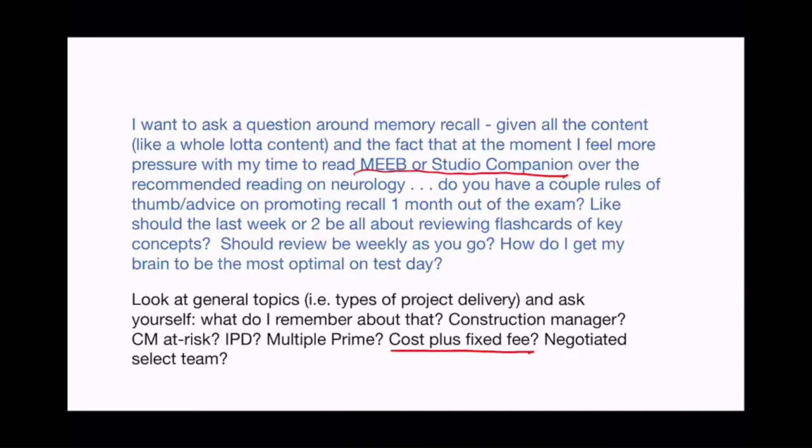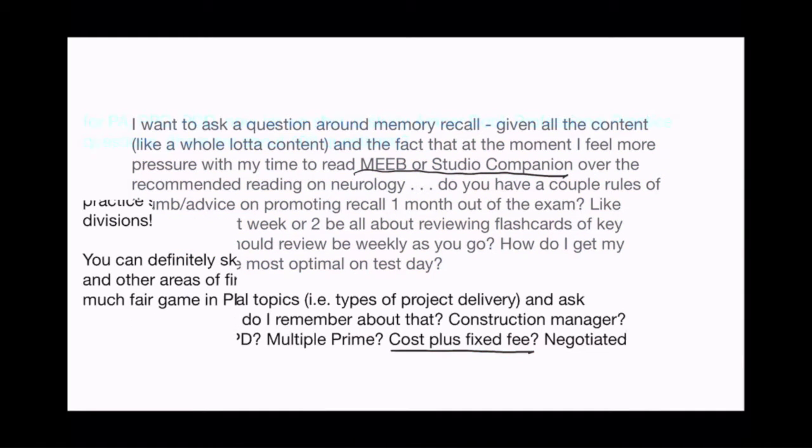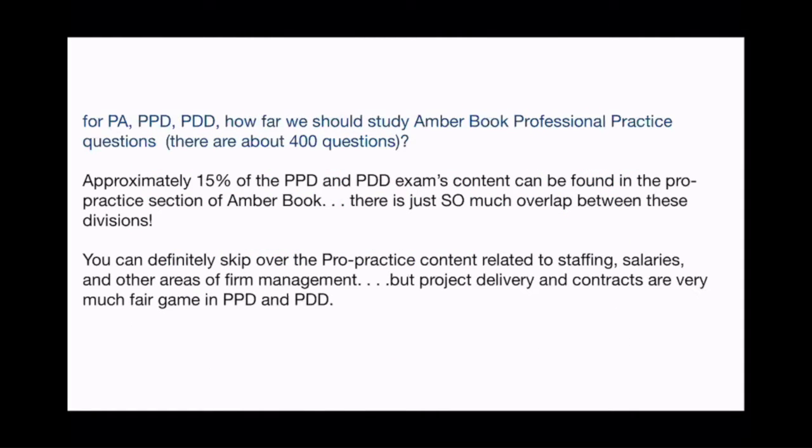So that's that question. The other question that I got that I wanted to answer is, for PA, PPD, and PDD, how far should we study Amber Book professional practice questions? There are about 400 questions. I get this question all the time.